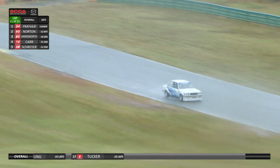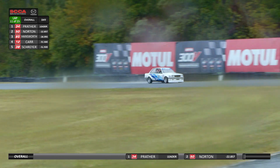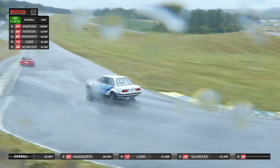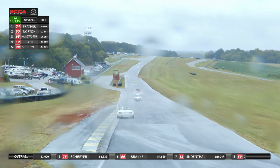And again, I just think back to the last time you hydroplaned on the highway at 60 to 70 miles an hour. That just happened at about 90 miles an hour through a corner to Tim Schreier. It's just so intense out there. Whether you're racing or not, these conditions are wild. Exactly. Quick hands, obviously, saved that one.